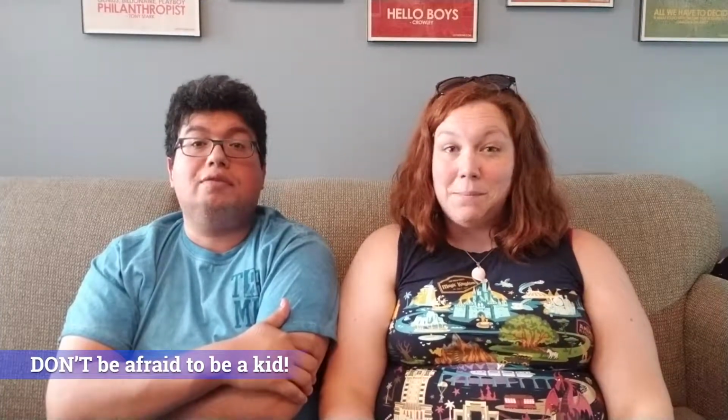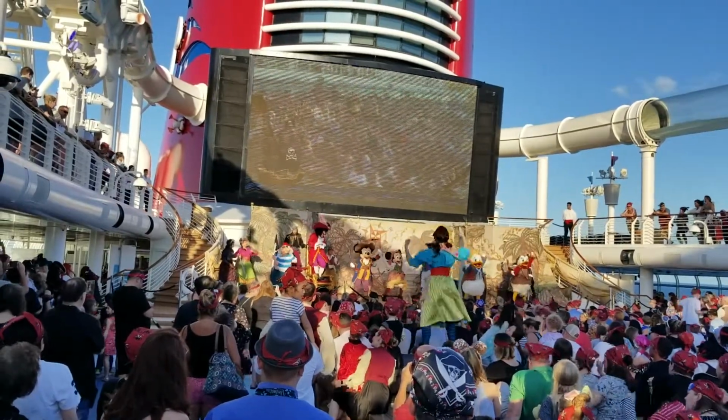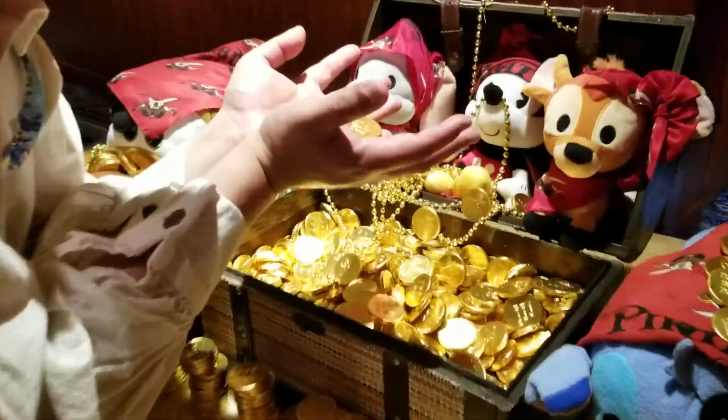Don't be afraid to be a giant kid when you're on the Disney cruise. Don't be ashamed that you're in line with a bunch of other kids to meet Mickey, Pluto, the princesses, and all that stuff. Just have fun, go around, and enjoy yourself.